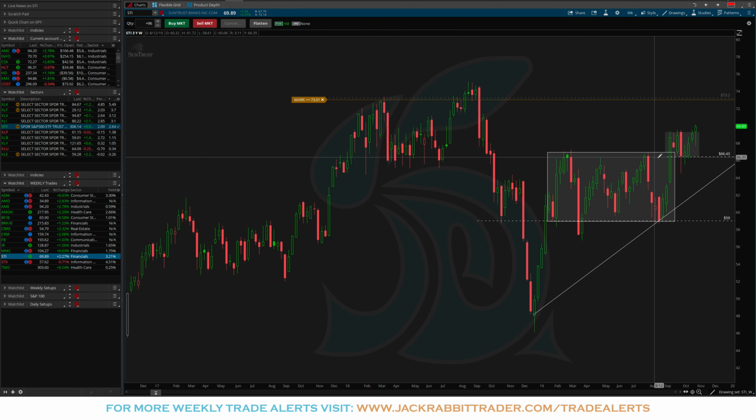to the bottom of this box around 66.43, add to my position, increase the position size, and then look to take half of it off if we can get up to that 73, 74 level. All right, paying 3.21%.